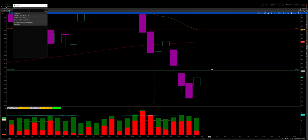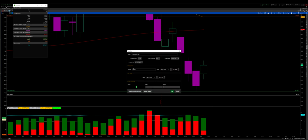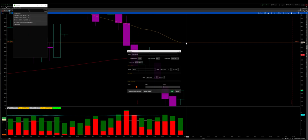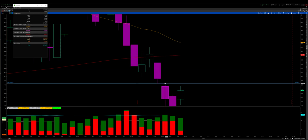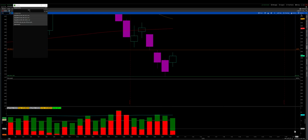So let's go ahead and update these balances. Balance low is going to be 4122.25. So that is your daily balance low. And now your daily balance high is going to be 4205. 4205 is now the balance high. So now we are in initial 3-day balance.